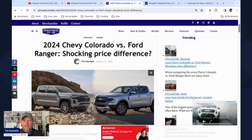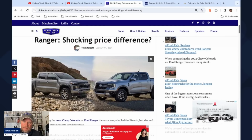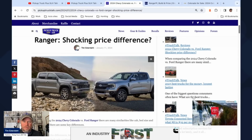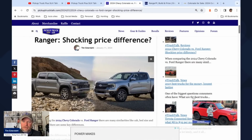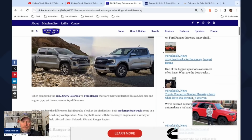So this is the 2024 Chevy Colorado versus the Ford Ranger. They have made a couple changes to the 2024 Colorado. First, they got rid of the mid-engine tune. There's now only the high tune and the base work truck tune. And we haven't really seen a whole lot of changes to the Ford Ranger yet because, again, it's delayed. It hasn't hit the marketplace yet.